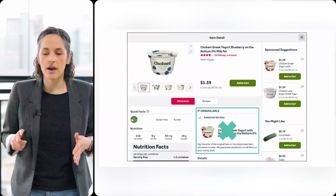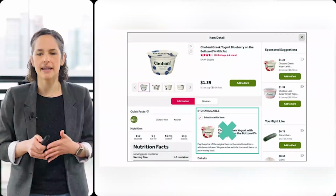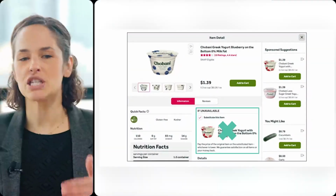So with this one, we were able to make the case pretty easily to the PM. We didn't have to get much leadership buy-in, and we were able to cut it from the experience. This is an example of a pretty smooth and easy kill, but it is not always that easy.